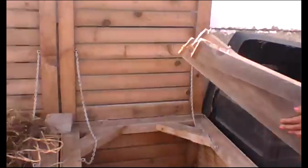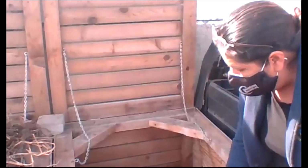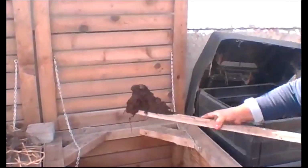When everything is done, your finished compost is supposed to look like this. Your finished compost, not using the worms. This is how it's supposed to look right here.